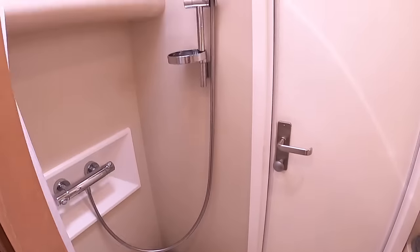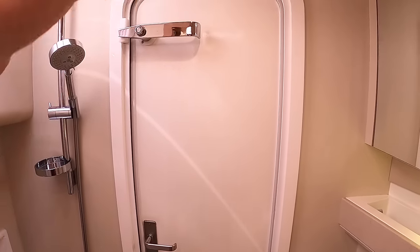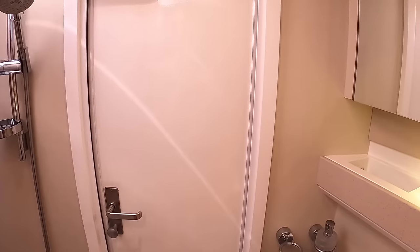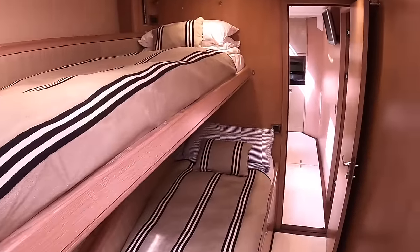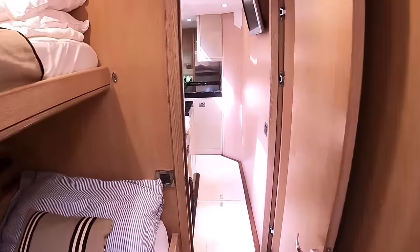Another toilet in here, shower in here, so it's basically a wet room. That goes through to the sail locker. It's also accessed from the deck and it's full of sails at the minute, so we can't open it and get in there. You'd need to access from the deck to see that. And again, you've got the sink and so forth just there. So really decent crew areas. And again, all the woodwork and everything else is all to guest cabin standard.